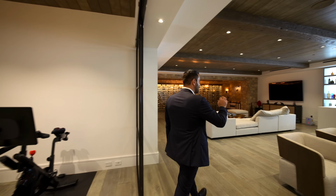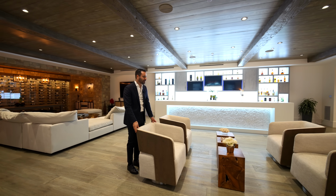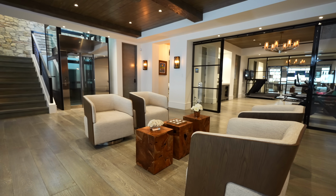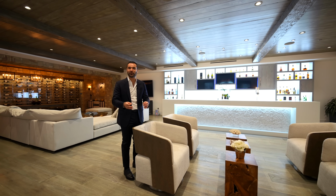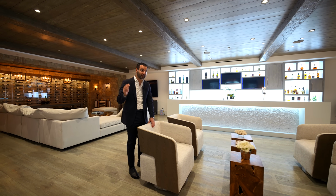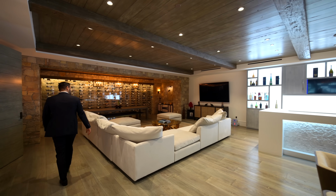I also want to say, this seating area is very elegant. I really like these chairs. Yeah, they're super comfortable also, by the way. Not only are they comfortable, these chairs have this mid-century element to them that I really like. If anybody knows the brand, let us know in the comments below. And then you'll have this seating area here.